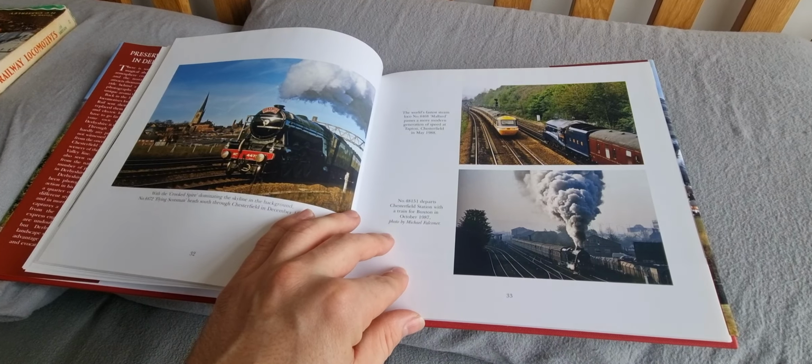This was bought by my mum in a charity shop. Does it have the price anywhere? Look at some of these. They're at the Barrow Hill Roundhouse. And there are some at Midland Railway. There's an 8F there.